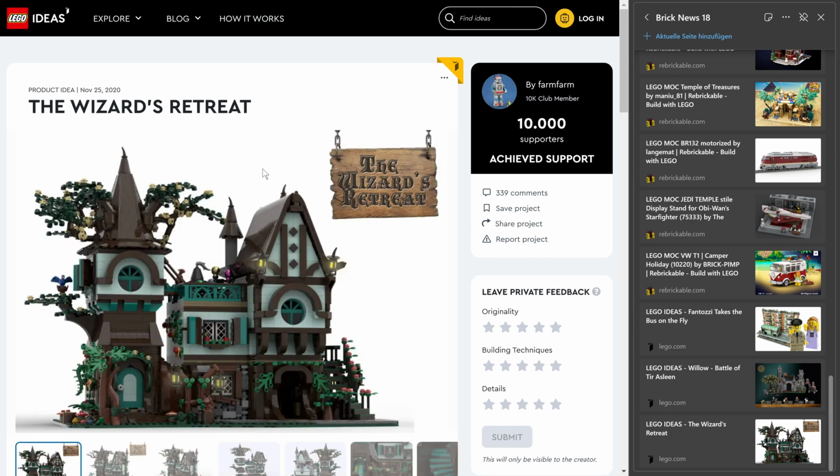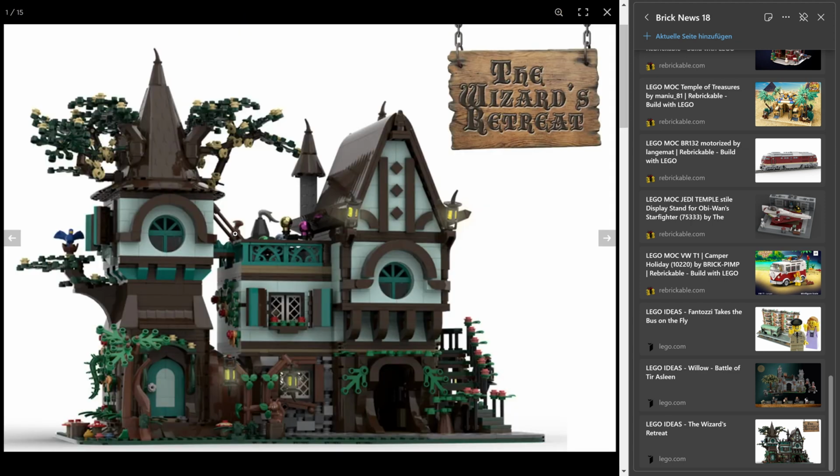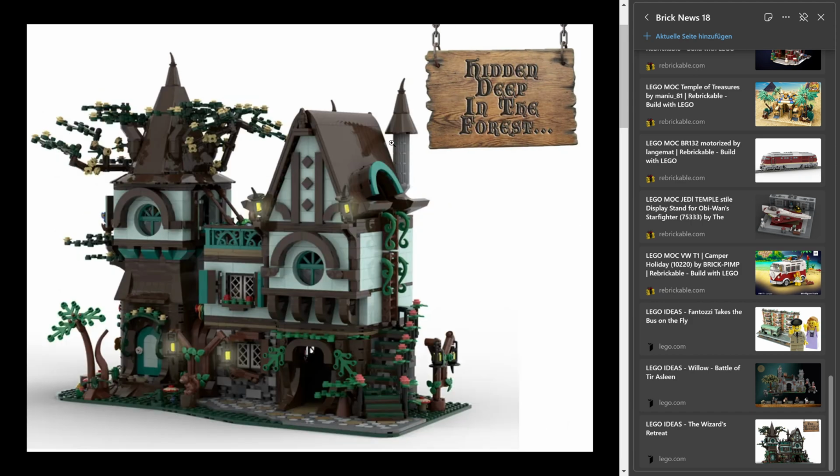Pretty cool. And then we have the Wizard's Retreat, which is the third one for this week by Farm. Again, main 10,000 supporters. And I don't know. When I looked at it, I had to think a lot about, like, do I like the colors? I mean, this is like a lime. No, it's not a lime. That's like a very light azure tone. Not 100% sure how this color is called. Then the turquoise, of course, dark brown. It's a very unique color scheme.